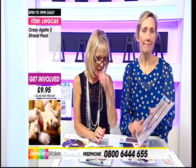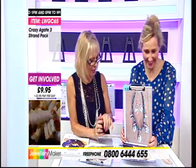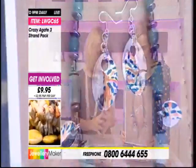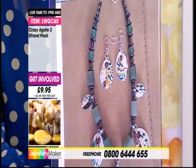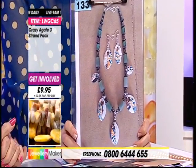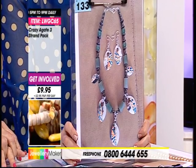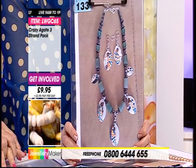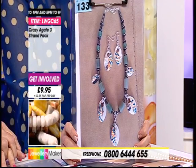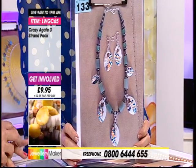What are they called? I've gone blank. Scale mail, thank you. But have they got something like poly? Is it polymer clay? There we go, clever. She was inspired by Debbie Bulford's masterclass, and it was made with silver scale mail, polymer clay, aventurine tubes, hematite rice beads, and rondelles. Well done to all the presenters, and it's Maria Souza in Croydon.